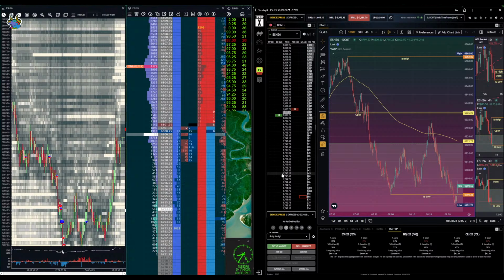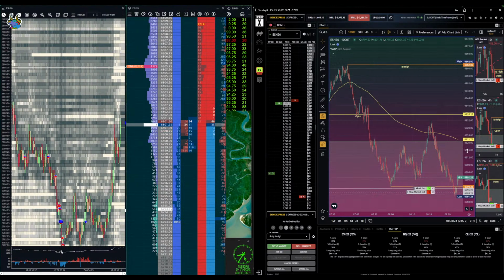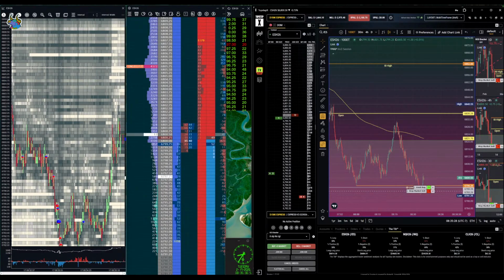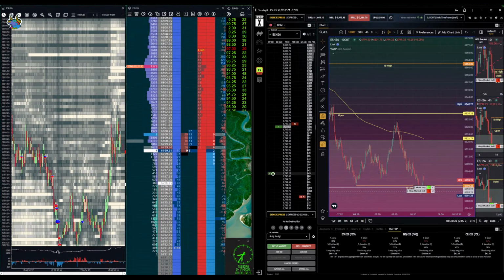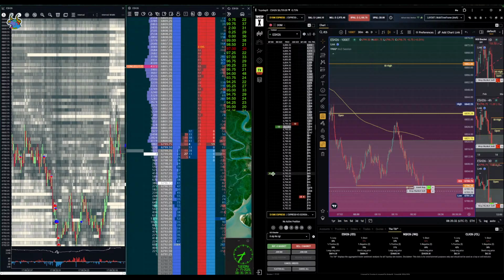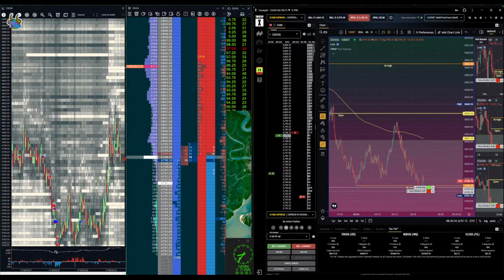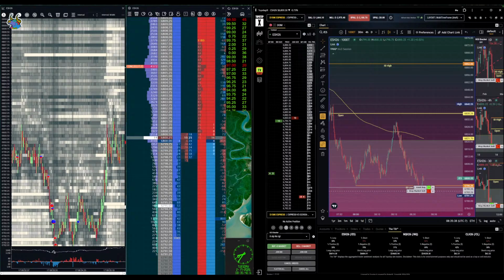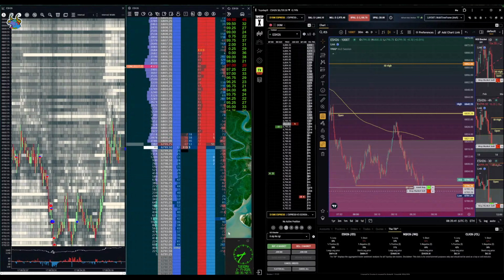New lows in the Nasdaq, 449 quarter. Nasdaq 66% short tilt. Crude making new lows as well, 6206. Nice pop here. That was a punch in the gut for the shorts right there, wasn't it? Yeah, it was.